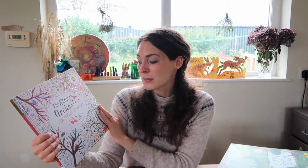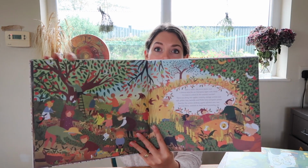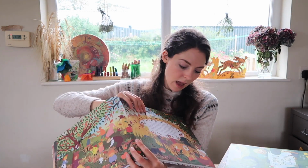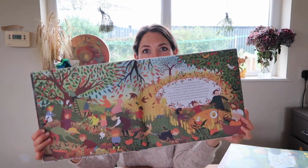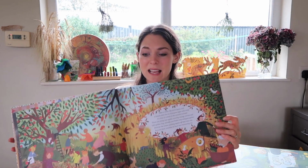Another charming book is The Story Orchestra, 4 Seasons in One Day, illustrated by Jessica Courtney Tickle. We have a lot of these Story Orchestra books, and they are superb. They take you through, in this case, the 4 Seasons by Vivaldi. There's a little story to go with it, and then the buttons to press. So the music, as you can hear, is really clear, which is fantastic.